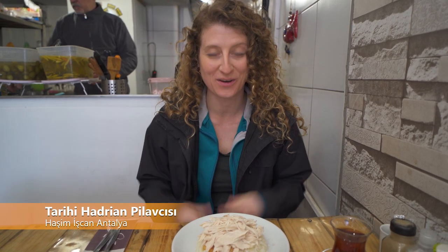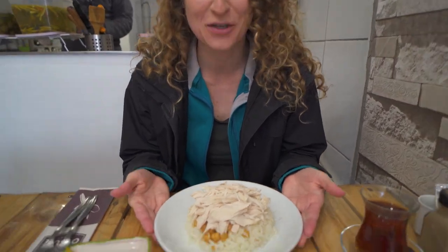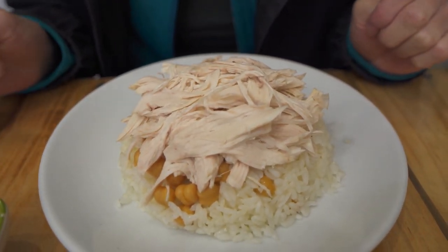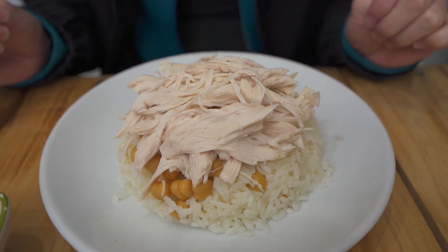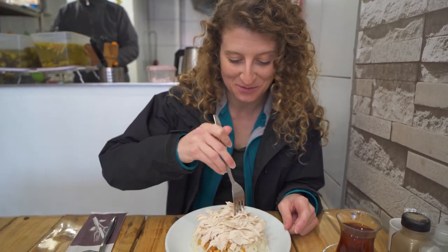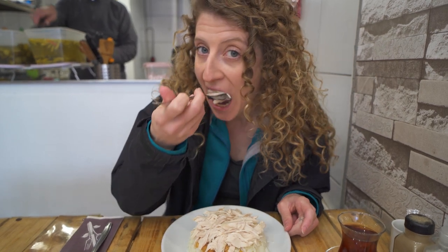We're here at Turkish Hadrian Pilavcisi, where we have got the Tavuk Pilav, which is chicken and rice. And it looks like it comes with some beans as well. I love rice, so I'm pretty excited about this. I'm just gonna try some chicken first.